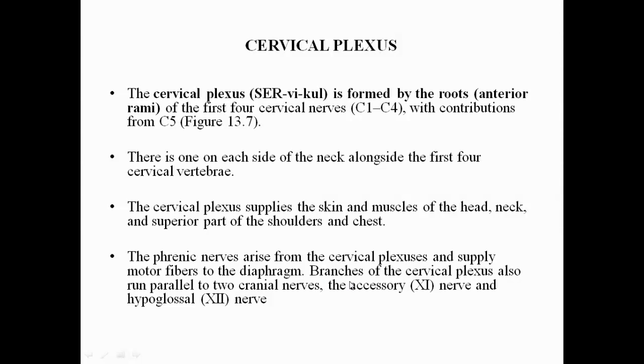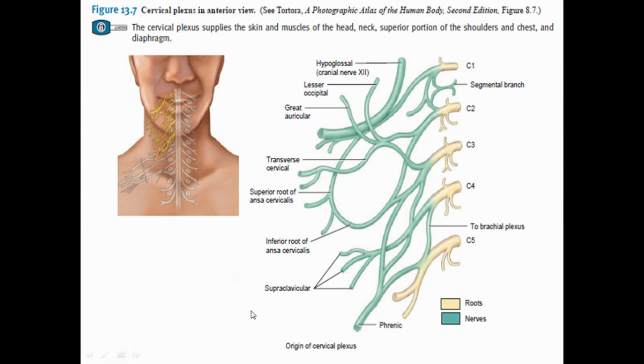Branches of the cervical plexus also run parallel to two cranial nerves: the accessory nerve, the 11th nerve, and the hypoglossal, the 12th nerve. You can see from the figure that the cervical plexus supplies the skin and muscles of the head, neck, upper portion of the shoulders and the chest, and also the diaphragm. So these are the different branches.